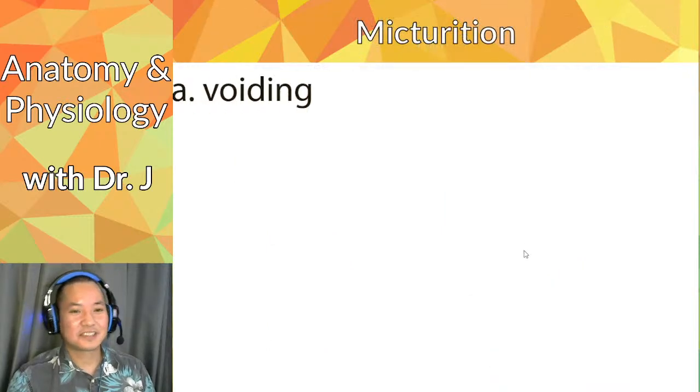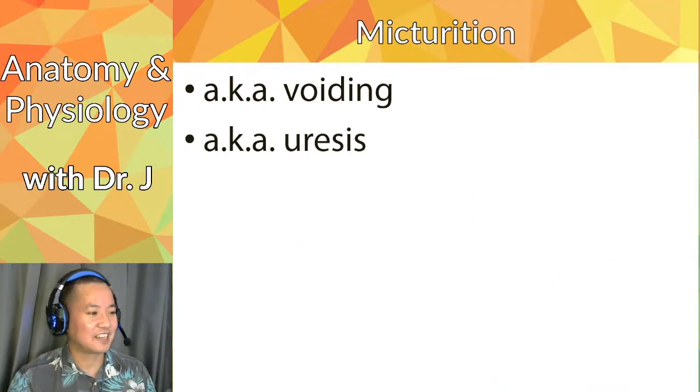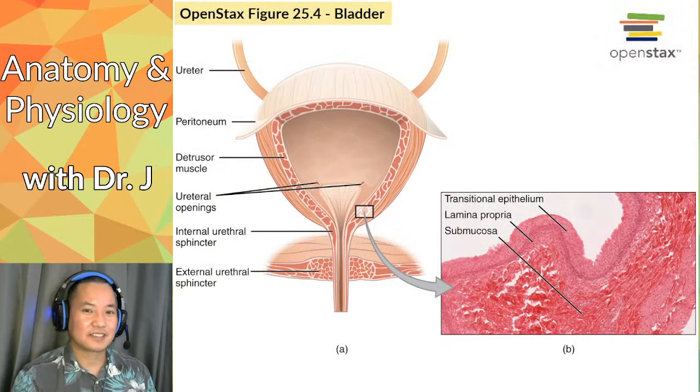Now, micturition. Let's talk about micturition, aka voiding. There are many names for it: voiding, uresis, urination, but micturition is the physiological term for it. Now, how do you know when you need to micturate? There are many things that can be involved, but let's talk about the basics of micturition.